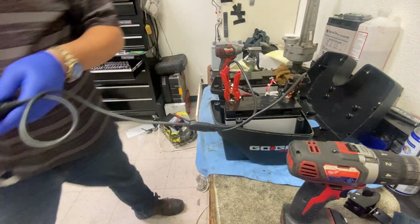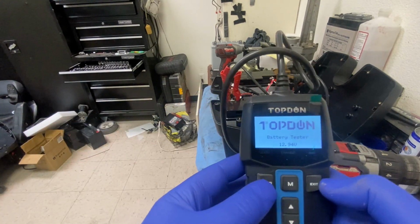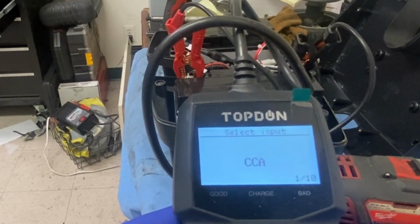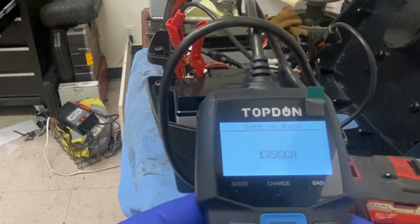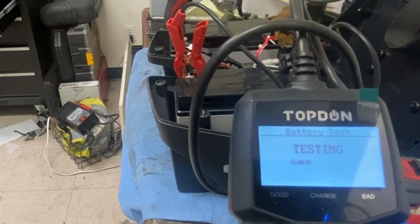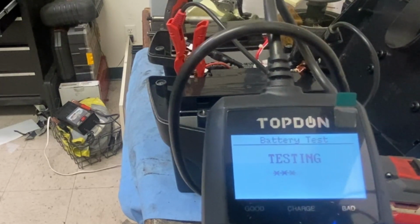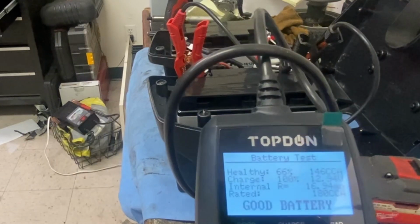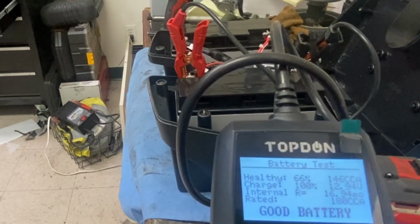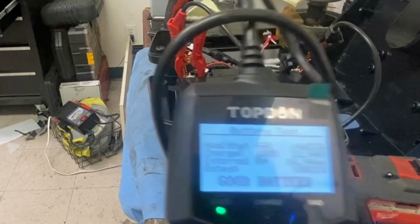Okay, I haven't charged this battery for weeks since he dropped it off, but hopefully you can see that. AGM flat plate, cold crank 165, so let's drop it to 170, 180. There's probably 1 battery gone down. Usually it's one battery. So 66% health. High rate of internal resistance, but it's 100% charged.